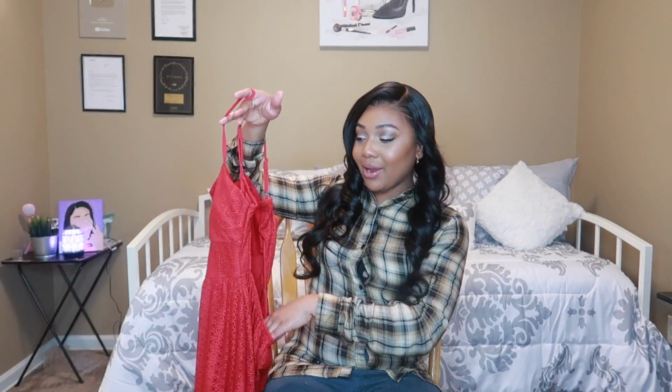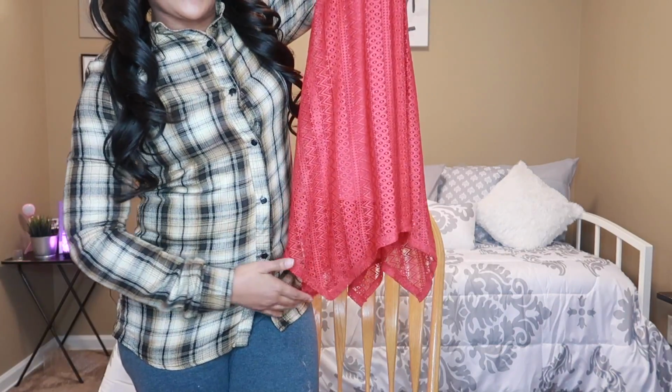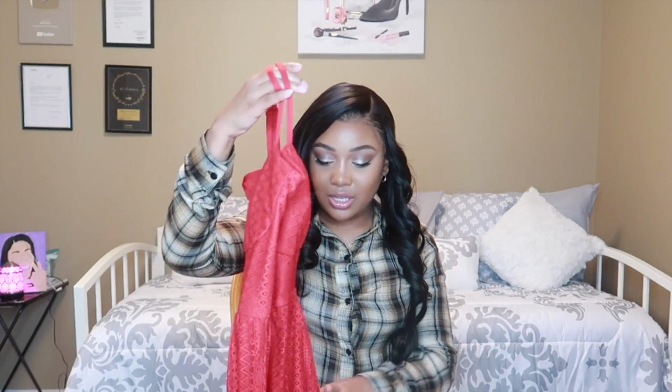Basically an entire cutout in the back. It's not completely straight. It's kind of asymmetrical, if you will. Don't know the proper name for that. You could put a cardigan or something over this. Sexy red dress will be on my Poshmark.